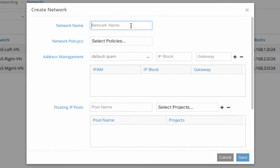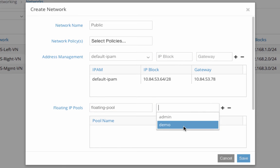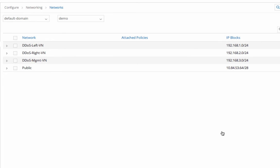As an IT admin, I would like to access the DDoS Management Console from public network, so I create a public network that can exchange routes with my Juniper MX gateway to serve as a floating public IP address pool. Now, I have all 4 networks up and running.